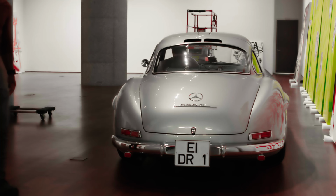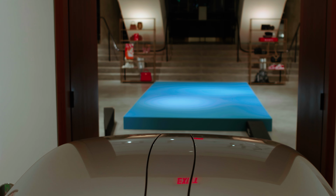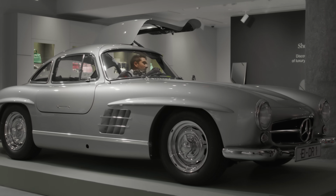I want to see the car in the original hometown of Andy Warhol, and I want to see it in that special setting one last time before we hand it over to the new owner.